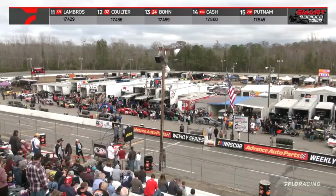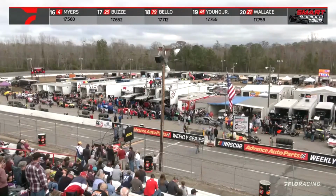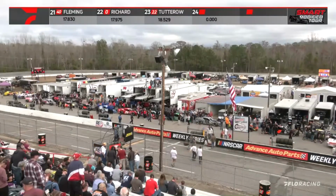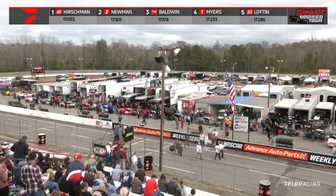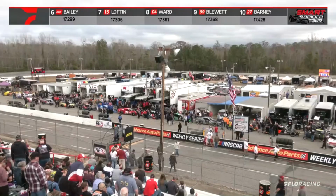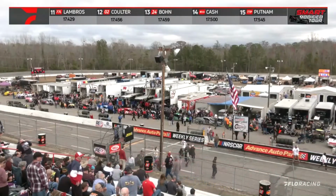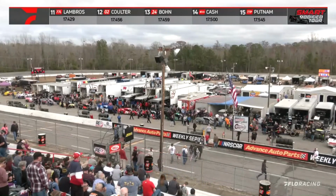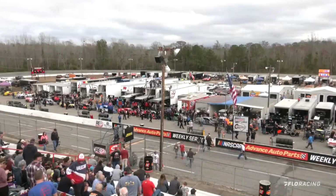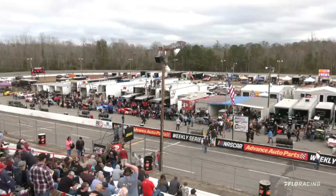Bryce Bailey, great run for that driver out of New York in the 6th spot. 7th is Brian Lofton, so both Loftons in the top 8 for the redraw. 8th, the final person to redraw here today will be Brandon Ward. Rounding out the top 10 in qualifying, Jimmy Blewett and Blake Barney in the 27. We will have the redraw momentarily here at Florence Motor Speedway. We'll head down to the stripe and see where everybody that qualified in the top 8 is going to start in tonight's Peanut Patch 99.